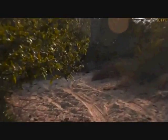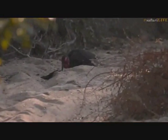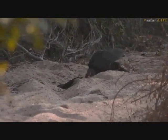Monique in London, you're asking, could the smell attract hyenas? For sure, it most definitely could attract hyenas.